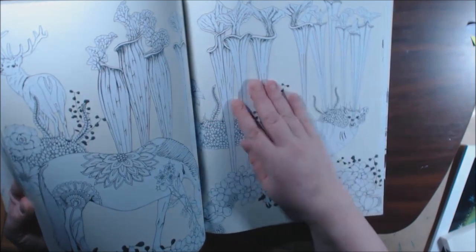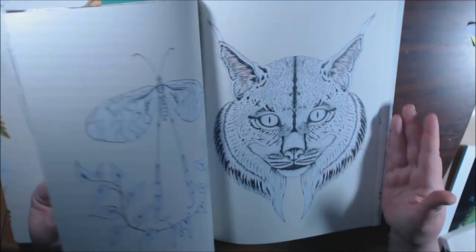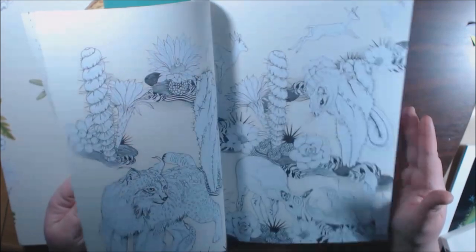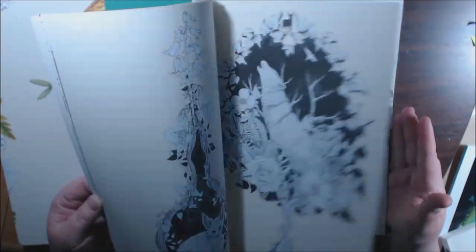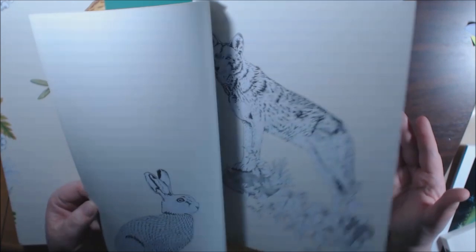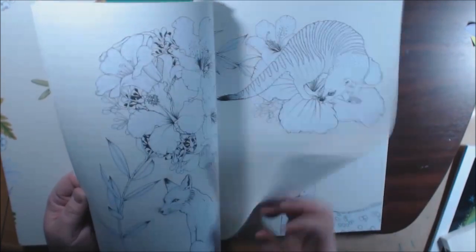These are backed in yellow. This book is just amazingly gorgeous. I did one page in here. My daughter did another somewhere, I believe. I love that little owl sitting on the mushrooms. This one too, I love this page.